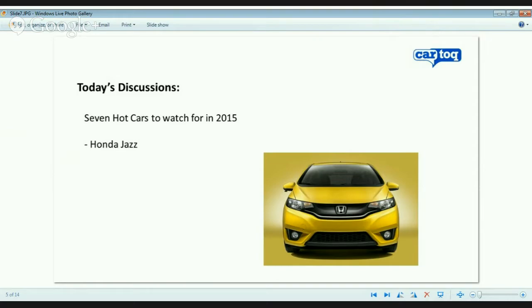And the other important change is it will have a diesel engine. This is something that the previous Jazz lacked, and because of that, Honda lost out some numbers. But this time around, we are going to have that. Coming in the Jazz, a diesel engine, the 1.5 liter i-DTEC. So that's going to be good for this week.